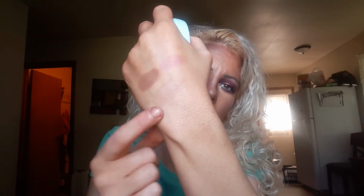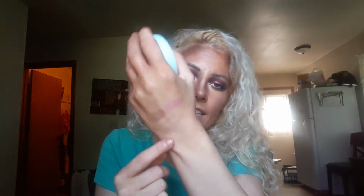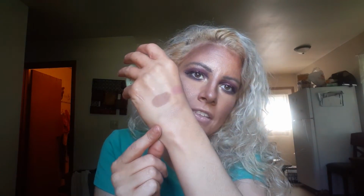There's a matte one and there's the kind of glowy one. So there's that one, which is similar to the light. It might be just a hair darker than that. But yeah, so there's that. So I did use this, you can use one of these things as a face powder and it works for me. This would be more on my light days.